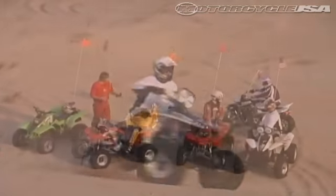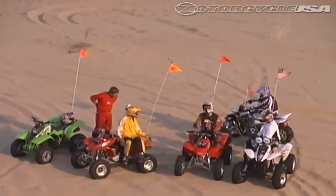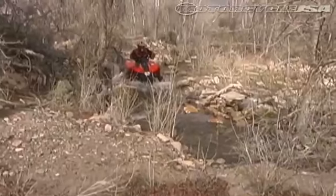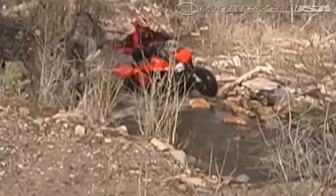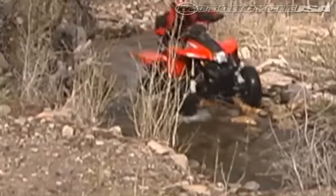Perhaps the Scrambler's true mission is to completely obliterate the lines between a sport quad's performance and a utility quad's capability. I don't care. Whatever the case, it's fun. And that, my friends, is what it's all about. Well, we're glad he got that figured out.